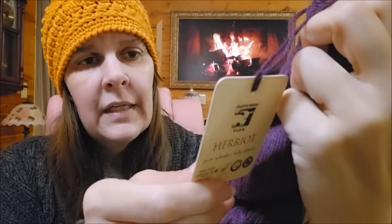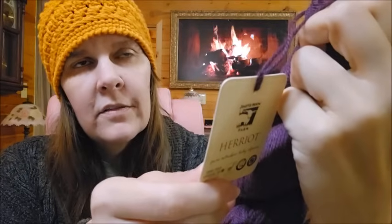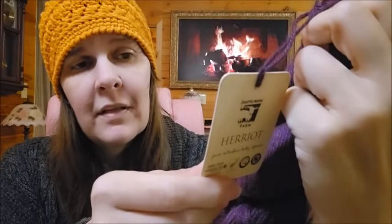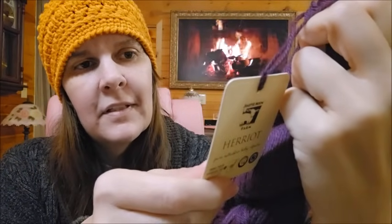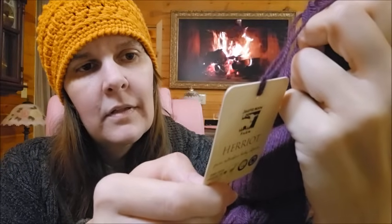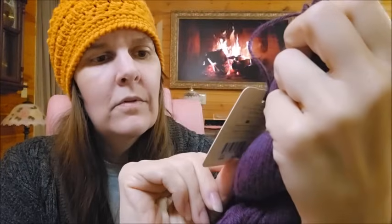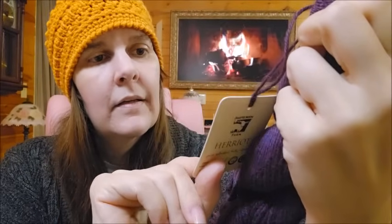Lightweight number 3, 100 grams, 219 yards. So that's probably going to be a pretty thick 3 right there, because that's right on average for about a 4 weight, but we'll see. As far as yards versus grams goes, I guess it could be different. Where are your instructions on how to wash it? I don't know. You didn't give me any. That's all right. So it's very soft.